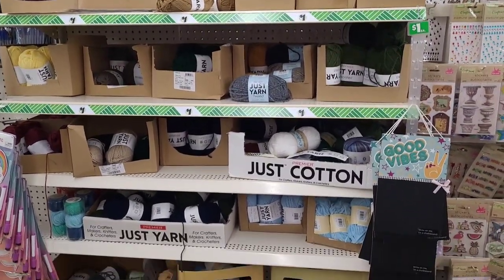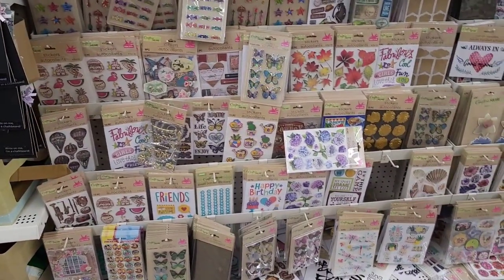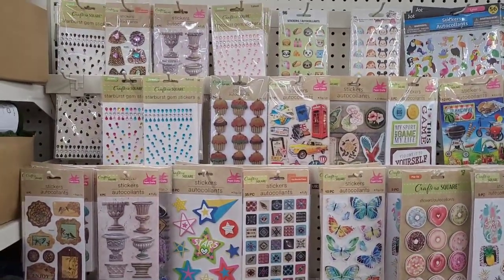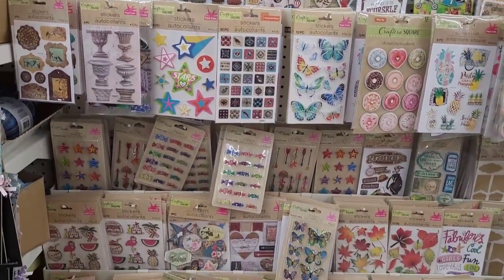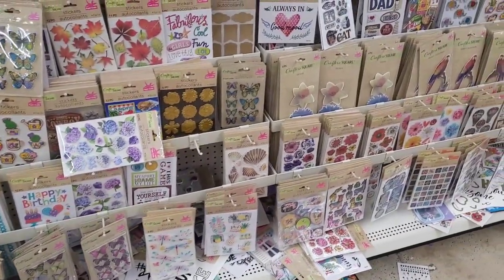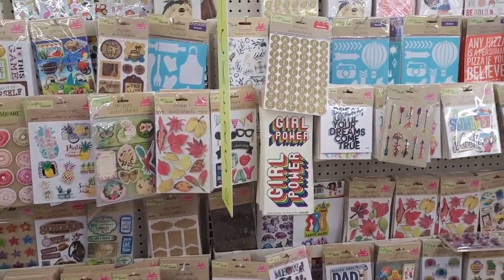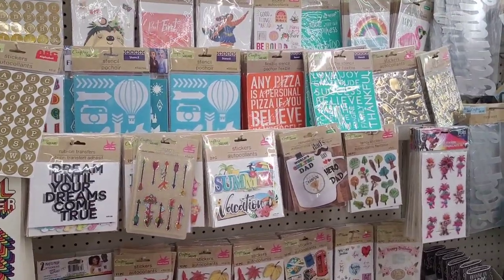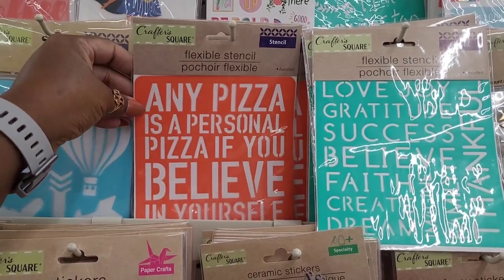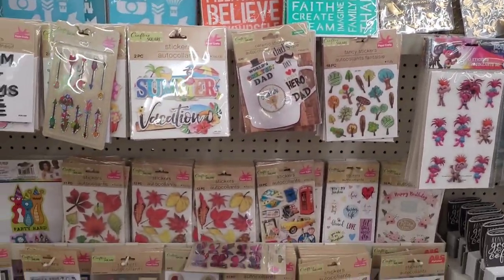In the crafter square section with the yarns and the stickers. I'm just going to pan because I know a lot of these stickers we have seen before. A lot of these things. Now, I will say I hadn't seen this one. Any pizza is a personal pizza if you believe in yourself. Okay. Okay, now that's a stencil.